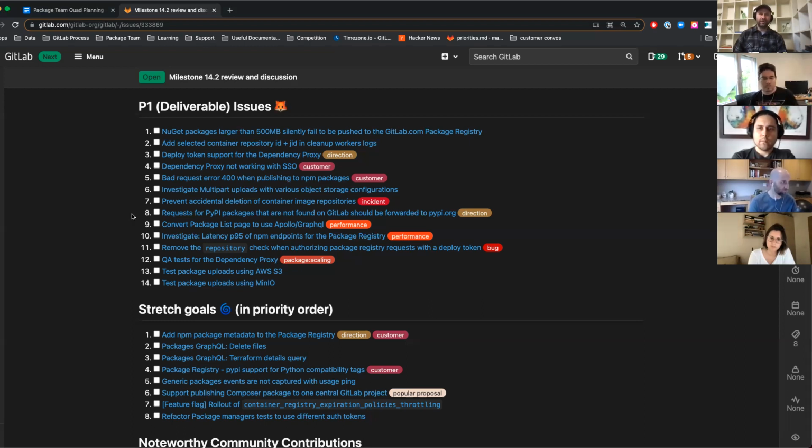This is important because the PyPI project is making a change, removing support for the extra index URL, which means that you won't be able to link to multiple repositories in your setup file. So this has been requested by a lot of customers recently. So hopefully we can get this done.